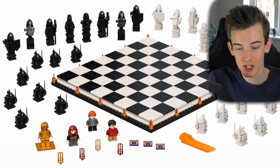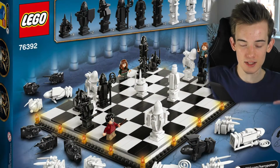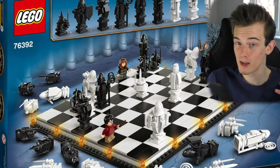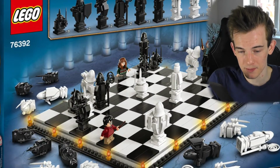Anyway, the build is really nice. It's a classic kind of chess set, but it's a lot larger, and this does double as a functional chess set. I guess if you wanted to play it, then you could. So again, this is a functional chess set if you want it to be.